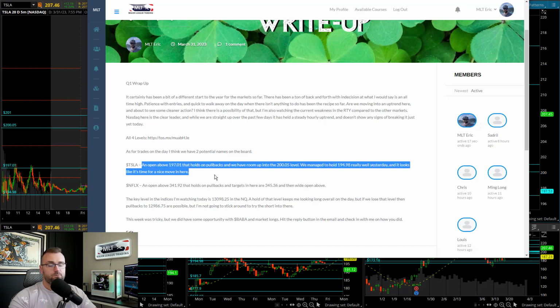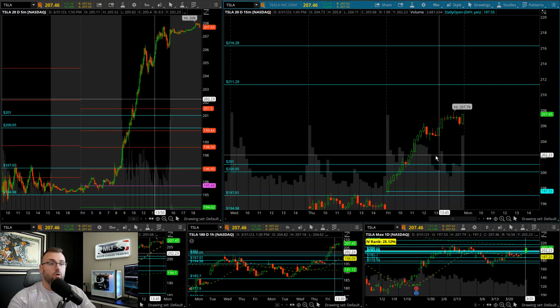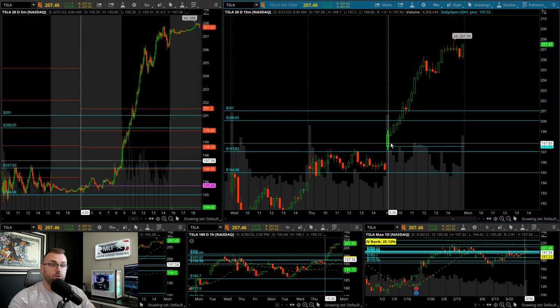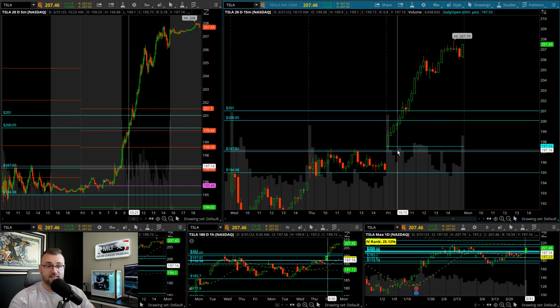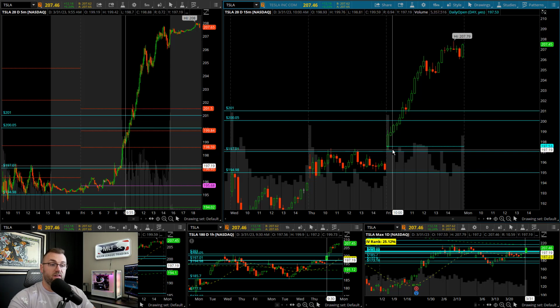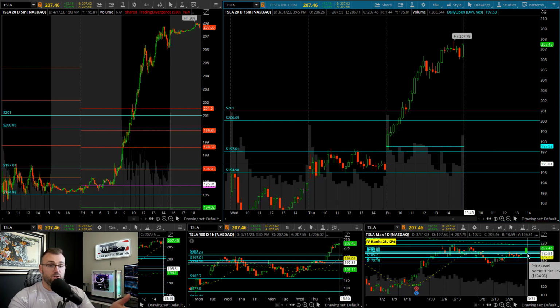And what I wrote was an open above 197.01 that holds on pullbacks, and we have room into the 200.05 level. Again, we managed to hold 194.98 really well yesterday, and it looks like it's time for a nice move in here. Now, at 197.01, right, in Tesla here, this is the new level that we need to get above, pull back and hold, and then from there, again, we're looking up through 200.05 and then more for that swing trade. And again, this is coming from a combination of the daily chart, which is down here in the bottom right, which was also a really nice gap over red, essentially, on Friday.